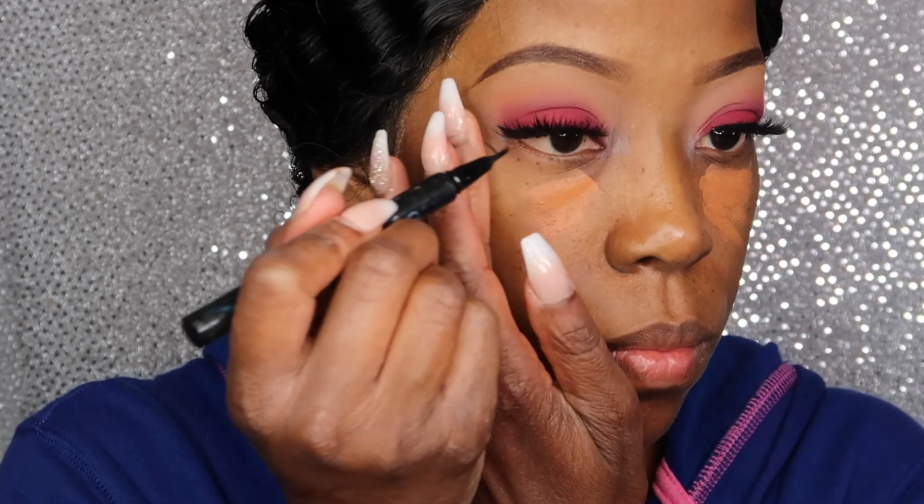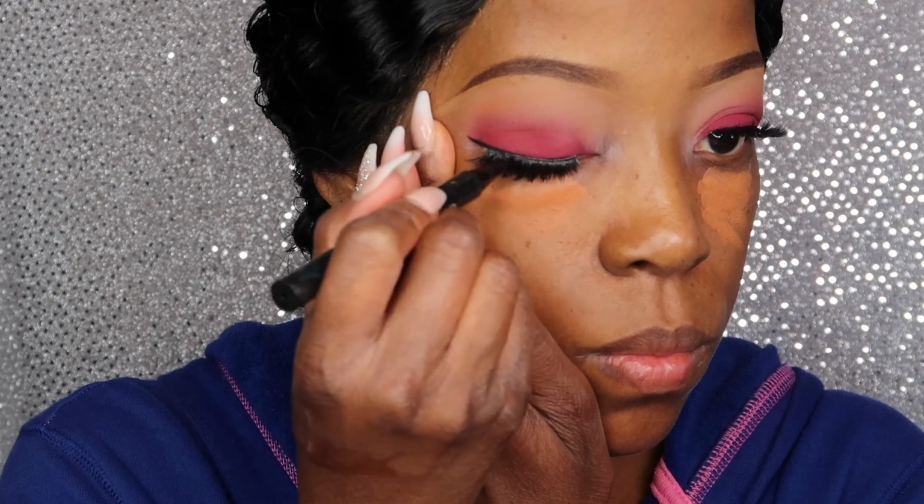Now you will see me go over my lash line with some black liner because I wore this lash with some glitter liner or some shimmering eyeshadow, so I want to get rid of that color. So when you put on your lashes and you see any colors, just go on top of it so it can look like it all blends together. And that's what I did. I'm just covering up any color that I see with this crazy bristled liner.